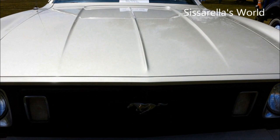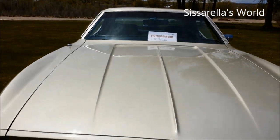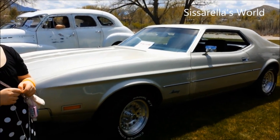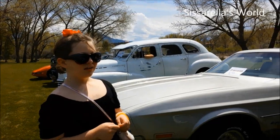Let's see, where's the horse girl? Right there, just by that. Can you guess? It's a Mustang, a 73. Look at that, 73 Mustang. Beautiful.